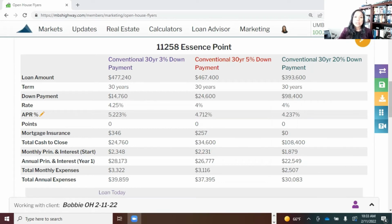So all of these different scenarios we can run through, and if you have different scenarios, you want to put more money down, we can absolutely go through those. And again, even if you wanted to look at FHA financing, because the Affinity project is actually an FHA approved condominium project.